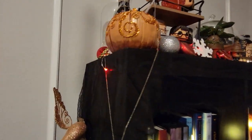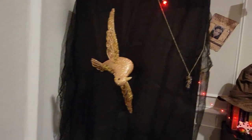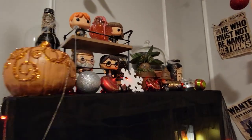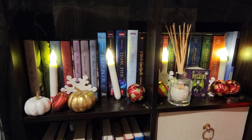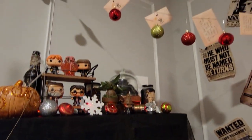I had two of these extra little gold birds, and I decided to add one on each side, one for this bookshelf, and in a little while I'll show you the other one. They're a little too heavy, but I have them hanging off of the creepy cloth. They look like they're having a hard time there, but anyways, it just adds to the funny, kooky, festive look, I guess.